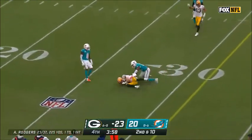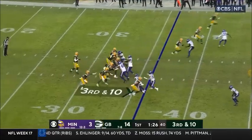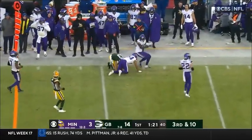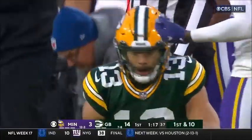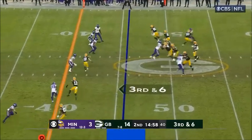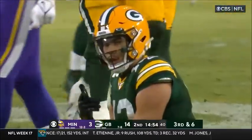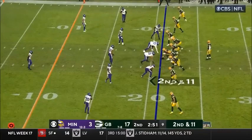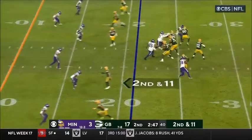Rodgers zips one here for Tonyan, and the tight end has his first catch of the day. Third and 10. There's Lazard for the first down. Second first down. Got him, Lazard. You just mentioned it. Third down, they like to go to him. Four wins after trailing by 10 points in the fourth quarter. That's crazy. So they're not out of it, but.